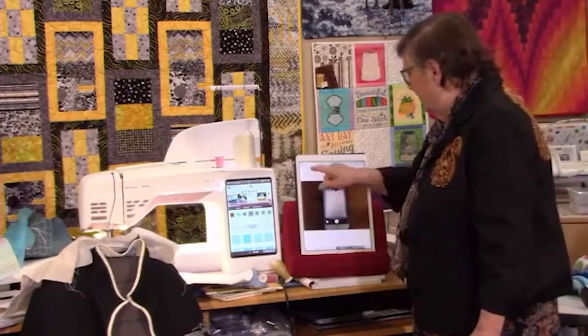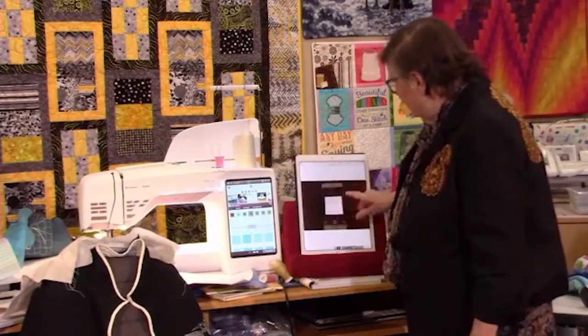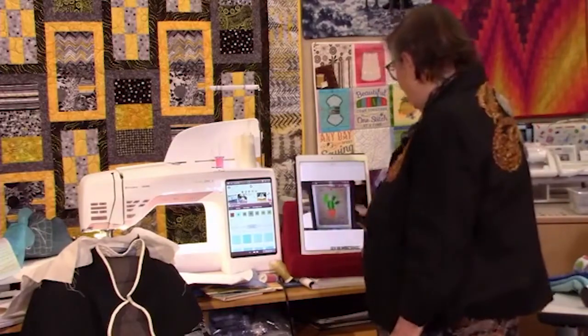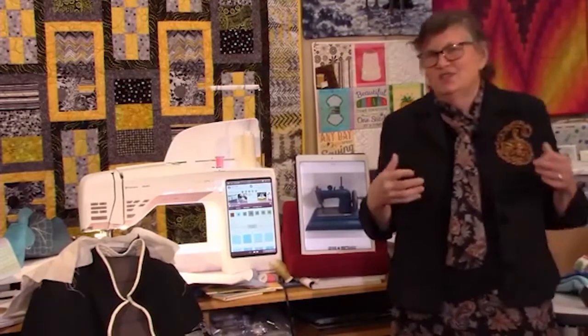Now this, I just brought up the wrong one. Of course, that would be silly. I want to go through that one quickly, and get to, there's that one. Okay, so this is the coolest thing. It's called Quick Design. It's instant digitizing on the screen of your Epic 2, basically.